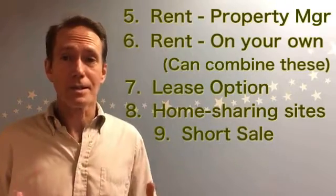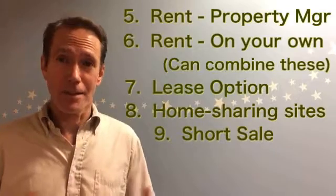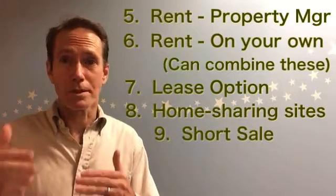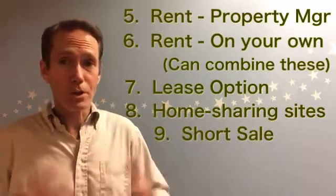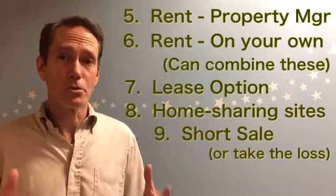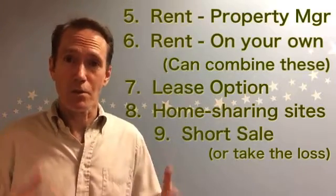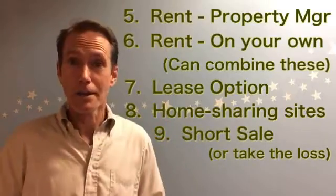It's not easy to get approval because the bank is going to take the hit on the amount between what's being paid and what is owed to them. They'll take the hit. Now, of course, you could take the hit too. Another option is if you don't have enough equity, you're going to sell it for less than what you owe to the bank. You could show up to closing and write a check instead of receiving a check.